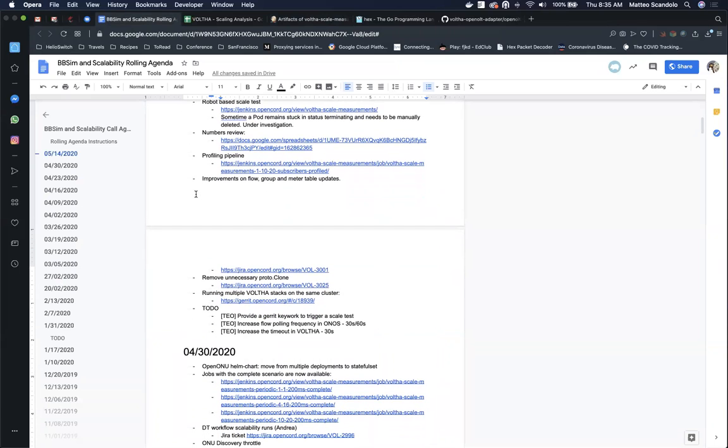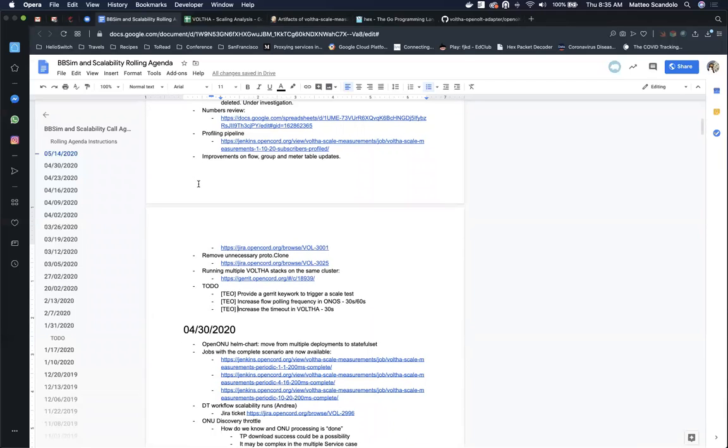Okay, moving on with the Jira. While looking at the profiling images, I found something we should focus on, and then I found out that we are already focusing on them. In particular, these two areas are the improvement on flows, group, meter, and table updates that Mahir is working on, and then these other Jira tickets that need to be worked on. Mahir, do you want to speak a little bit about this task you're working on?